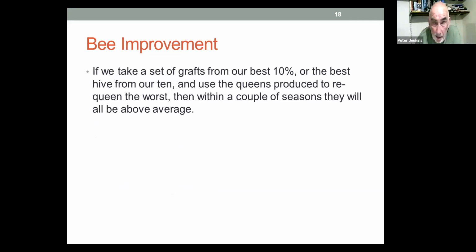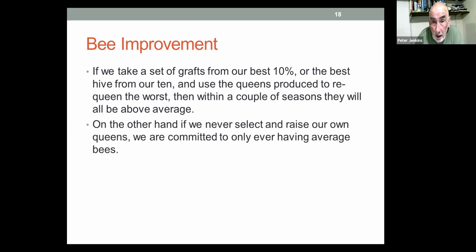So what's happened over the past 50 years is that most of these leave-alone beekeepers of the 1950s have left the craft. Today's beekeepers must either raise their own queens or collaborate with others to raise queens in order to succeed from local stock. The leave-alone beekeepers of the 1950s can no longer survive, because the bees would die, or they'd get overtaken by varroa, or they'd be too nasty, or they'd sting all the neighbors. On the other hand, if we never select and raise our queens, we're committed to only ever having average bees.